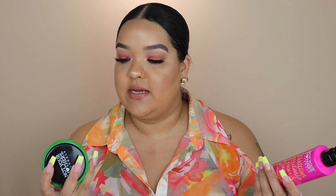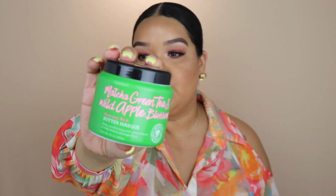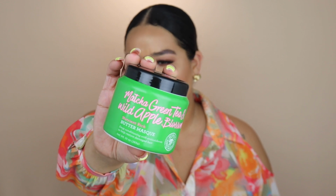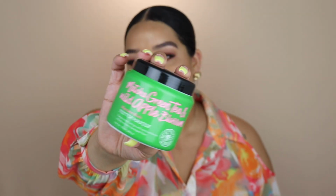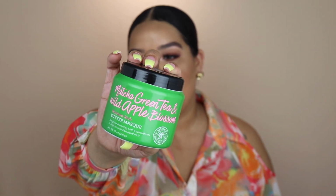Next in hair care, I got 2 things from Not Your Mother's because they were also on sale. This is the Matcha Green Tea and Wild Apple Blossom Butter Nutrient Rich Butter Mask. I just try to give that a whole new name. This is the mask that I did on my first Mask Monday, and I love it. It smells so good. The one downfall to this, though, is that because it smells so good and so strong, fragrance and perfume are pretty high up on the ingredients list.